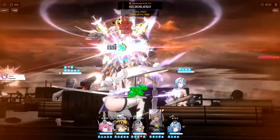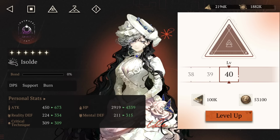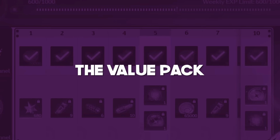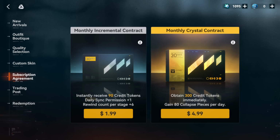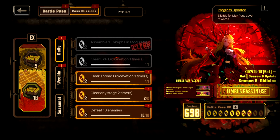First, I want to outline what I think are worthy purchases and which ones are not. When it comes to spending money on mobile games, I usually classify two categories of purchases that I would consider. The first is what I call the value pack. It's an item or service that doesn't cost a lot, but generates a lot of value, usually over a long term. This would be your Welkin, or your seasonal battle passes.